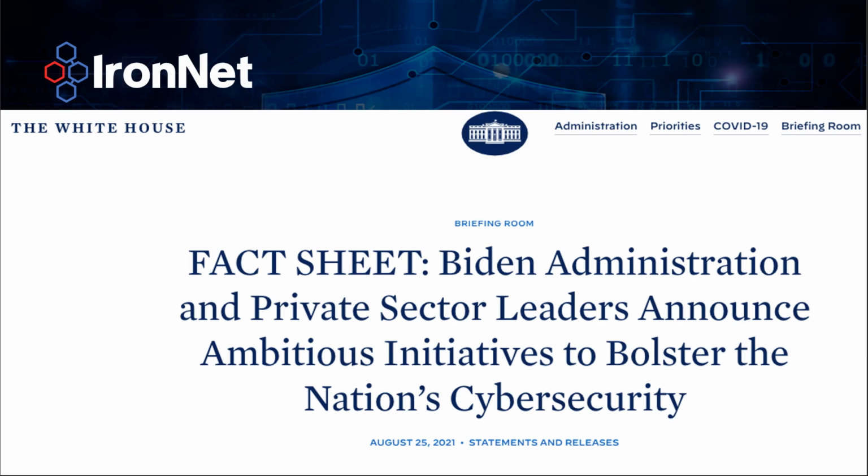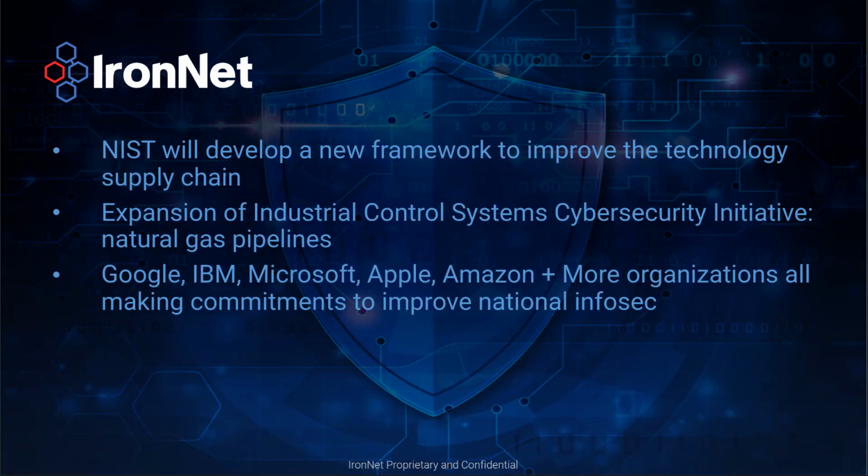The White House made a release saying that, hey, we're working with private sector leaders to announce ambitious initiatives to bolster the nation's cybersecurity. A few of those I've listed out here is that they want to develop a NIST framework for improving the technology supply chain. So this is around a lot of open source items, but I have a feeling this will impact the supply chain in general, right? I mean, you've got to think medical devices, a lot of that's proprietary stuff, but they use a lot of software in the technical supply chain that is open source.